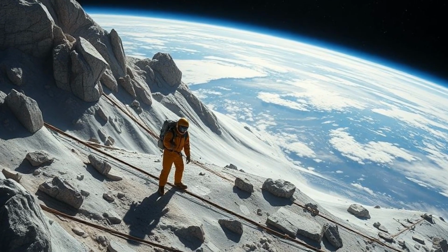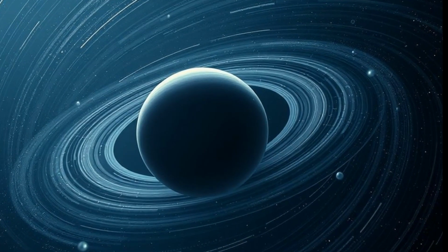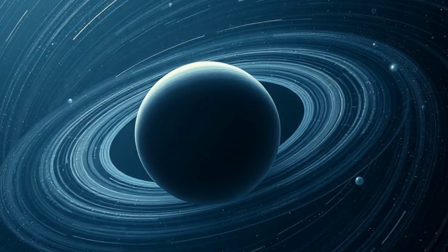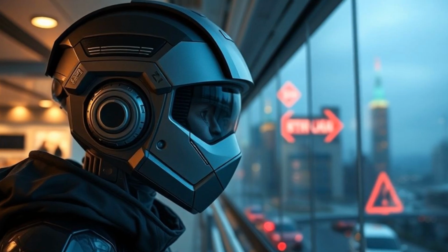The perfect orbit. The moon is too big for Earth. Its orbit is too perfect. Its rotation is synchronized so precisely that we never see the far side. Not once in human history. As if someone carefully positioned it to always face us from one side only.